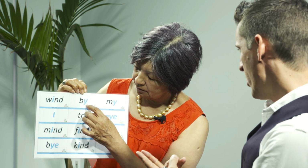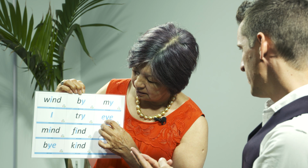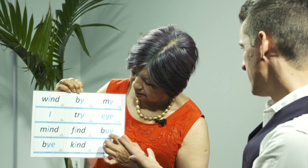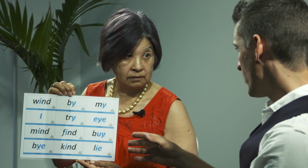So for this sound we've got six spelling combinations. One, I. Two, Y. Three, E-Y-E. Four, Y-E. Five, I-E. And six, U-Y. So there's 6 different ways to spell one sound on one card. Exactly. So a kid's either got to learn all those different vowel combinations to be able to read this word, or they can just go blue, it sounds like I, and then they can straight away read all those words. In one hit.